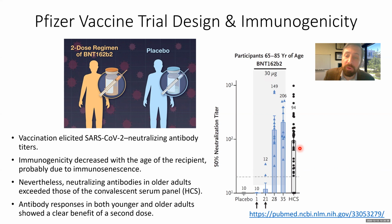And this, importantly, is shown to be equal or maybe even a little greater than what you see in normal human convalescent sera. So this is sera taken from patients that have been infected with the coronavirus, have fought it off and recovered and developed their own natural antibodies against the coronavirus. You can see that the vaccine is inducing a similar antibody response at that same level.